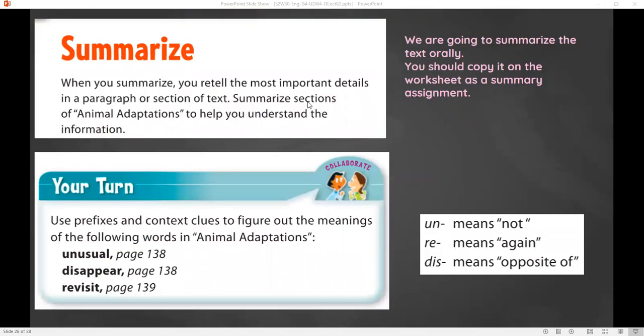Now, our skill that we need to practice is how to summarize. When you summarize, you retell the most important details in a paragraph or section of text. Summarize sections of animal adaptation to help you understand the information. We are going to summarize the text orally. You should copy it on the worksheet as a summary assignment.